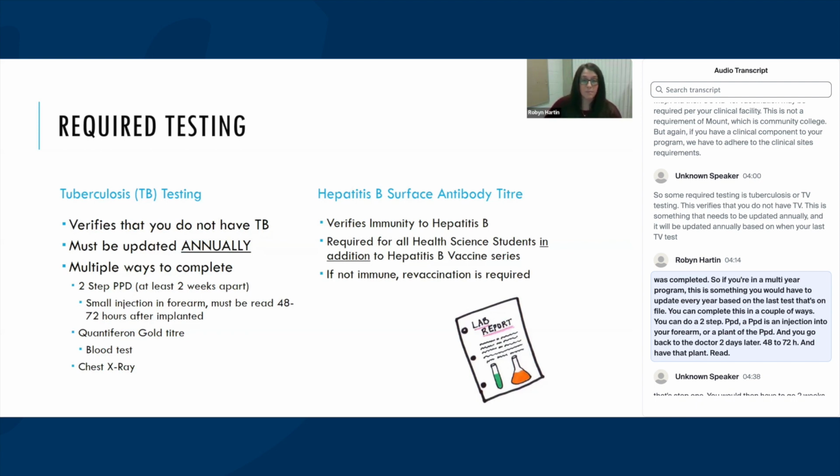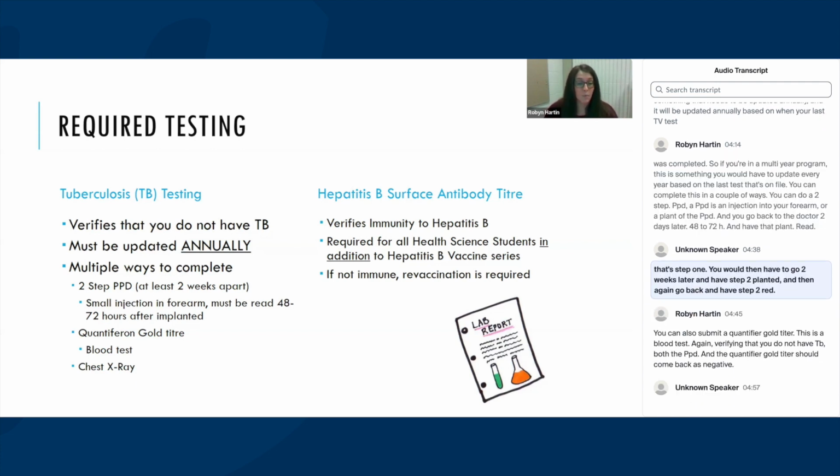You can complete this in a couple of ways. You can do a two-step PPD. A PPD is an injection into your forearm or a plant of the PPD, and you go back to the doctor 2 days later, 48 to 72 hours, and have that plant read. That's step one. You would then have to go 2 weeks later and have step two planted, and then again go back and have step two read.